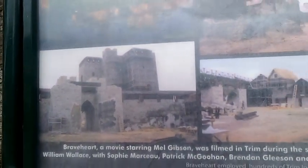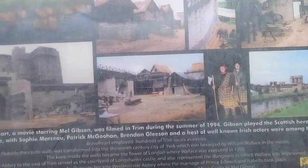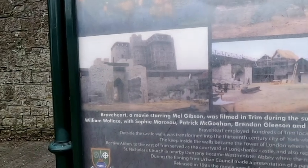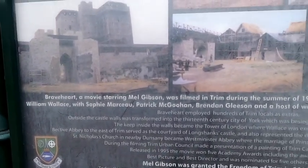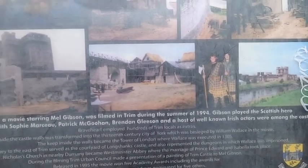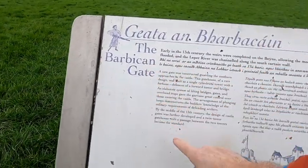Braveheart, a movie starring Mel Gibson, was filmed in Trim during the summer of 1994. Gibson played the Scottish hero, William Wallace, with Sophie Marceau, is it? Patrick McGoohan, Brendan Gleeson, and a host of well-known Irish actors were among the cast. So this is the Barbican Gate.